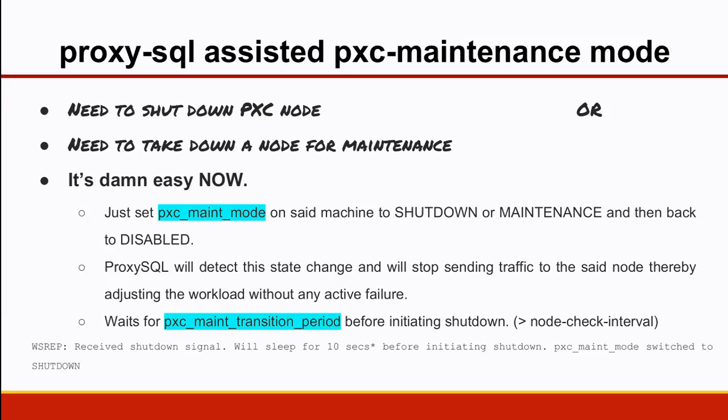The idea is you go to the node and run your normal command, systemctl stop mysqld. The server will get the signal, but it will not act on it immediately. It will cache it, but it will update the PXC maintenance mode and reflect it. The default value is disabled, and it will shift it to shutdown. The monitoring script which we have in ProxySQL will notice that the server status has changed from disabled to shutdown, and it will mark the node offline. The server will not shut down until the period you have given, currently 10 seconds by default, has passed. After that, the server will go ahead and shut down.